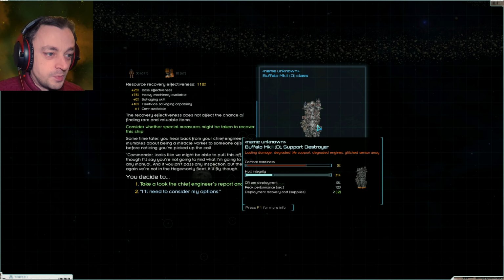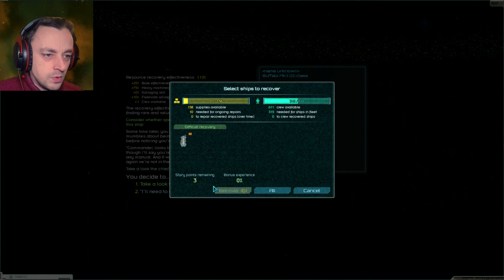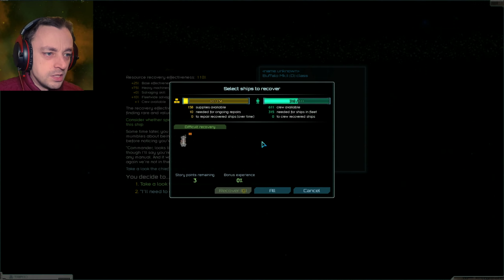It looks like it could be a destroyer. I'm going to go and try that one. Sometime later you hear back from a chief who mumbles something about... It's the same message that we got last time, isn't it? So take a look at the engineer's report. And the engineer's saying, yeah, sure, fine, we'll do that.